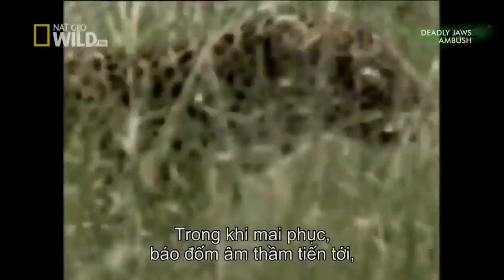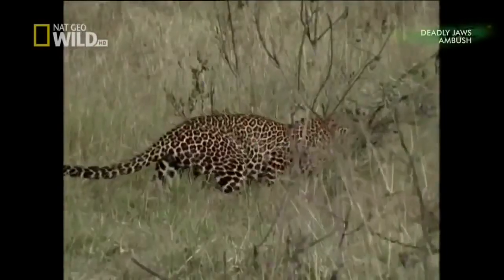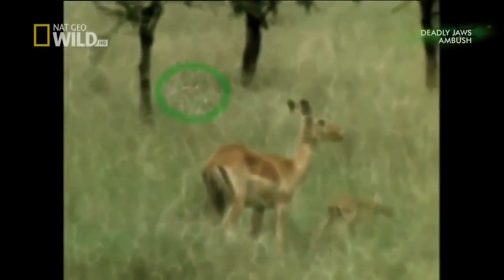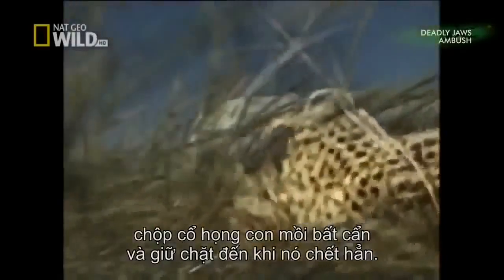During the ambush, the leopard silently approaches, lifting its paws clear of the undergrowth to minimize noise. The leopard's hearing is five times as sensitive as a human's. It homes in on its prey, calculating the optimal distance from which to strike. Once within about 10 meters or 30 feet of the prey, the leopard attacks, grabbing the unsuspecting animal by the throat and holding it until it dies.